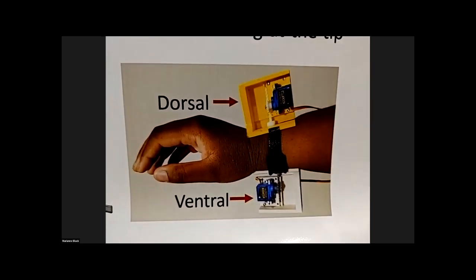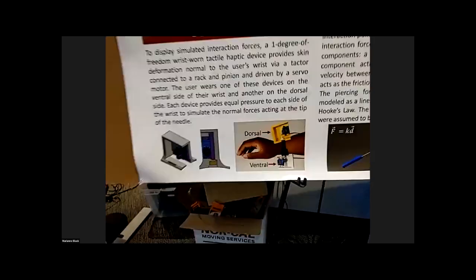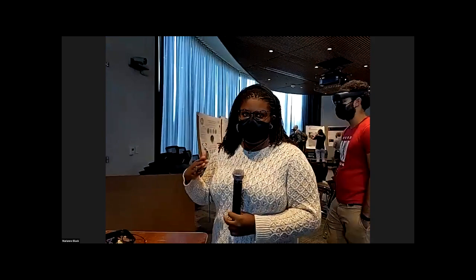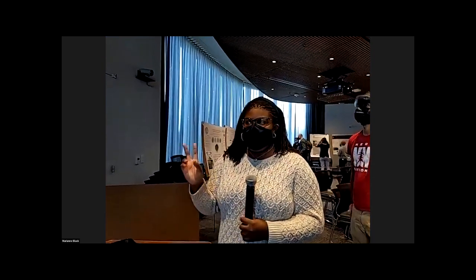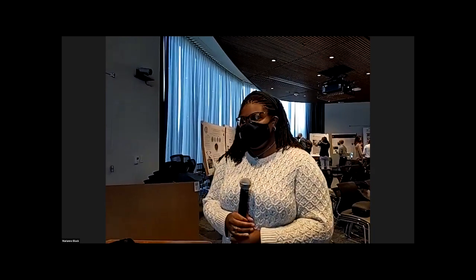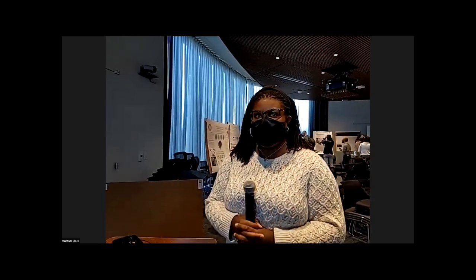That's really all there is about the device. It's simply 1 degree of freedom, so all it can really do is provide pressure. If you move it, actuate it fast enough, it could simulate a kind of vibration feedback, but that wasn't my intention with this. So it's mostly about pressure-based feedback.